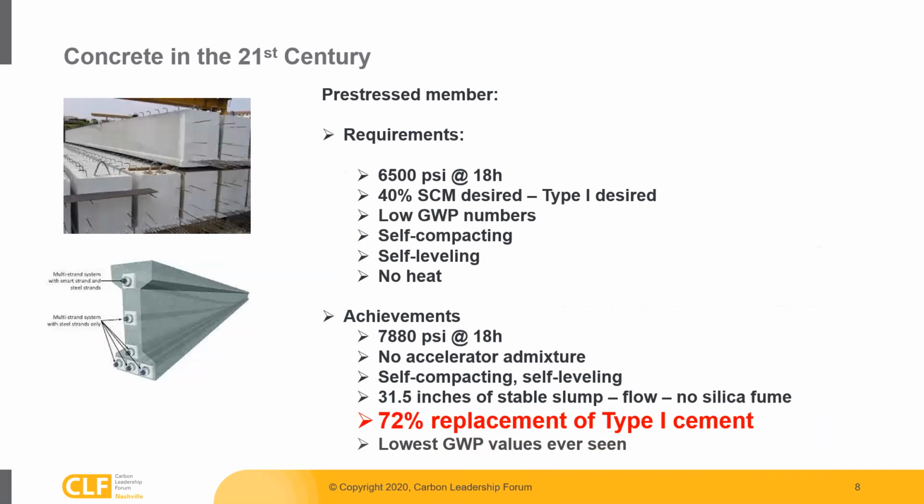So he was faced with replacing up to 40% cement, and ideally he should use type 1 cement in a pre-stress. So they have, of course, a certain timing, and for them it was essential to have 6,500 PSI at 18 hours. The achievement you can see right down there, it was coming in on Friday. So 7,880 PSI was achieved.